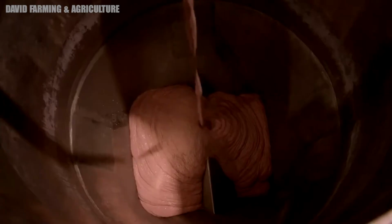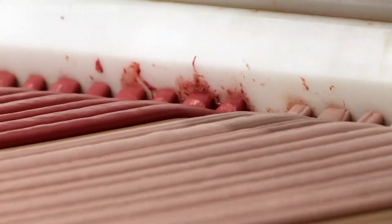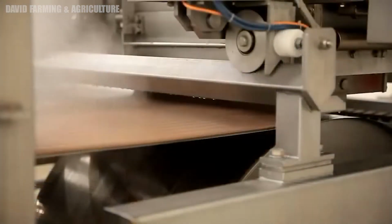Bone meal is tested to ensure that it meets nutritional parameters for calcium, phosphorus, and other minerals. Samples need to be tested for contaminants such as heavy metals, pathogens, and toxins to ensure that the product is safe for animals to consume.